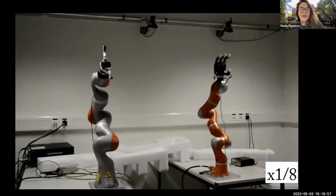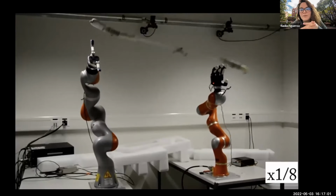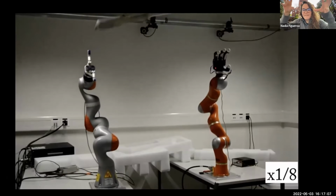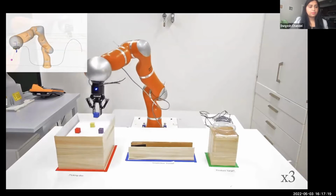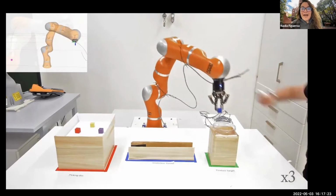Here the robots are tracking this flying object, and because of the way that we formulate the motion of the robots, they can very quickly adapt and reach it. As you can see, this video is actually slowed down to 1/8, so it's actually super fast. And here you can also see this concept of adaptability.